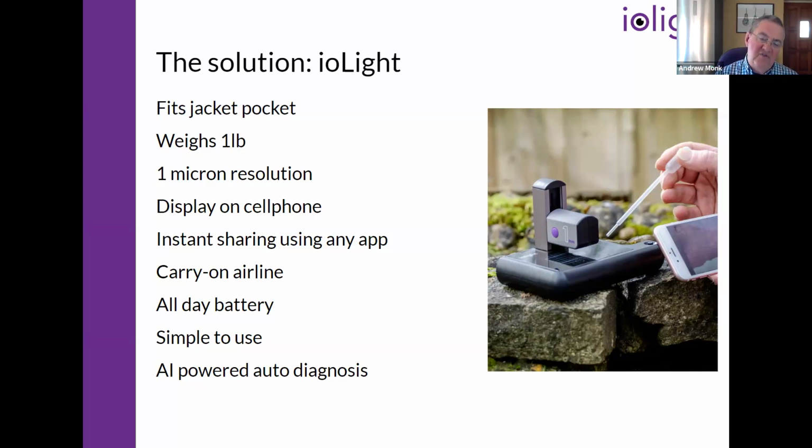And of course, once you've got the image on your phone, you can just share it any way you like. You can share it using your corporate internet. You can even share it on Instagram or Twitter. Yeah, you can. Sharing images from an ioLight microscope is just so easy. And more importantly, you can plug it into apps, and we'll look at one app in particular later on.